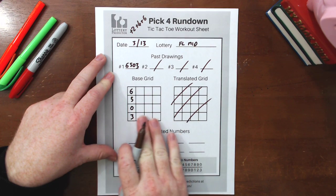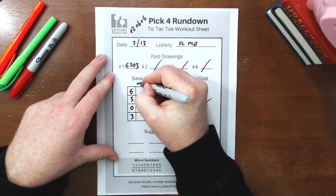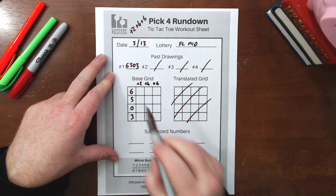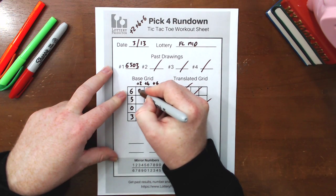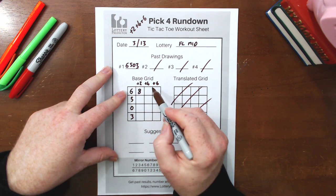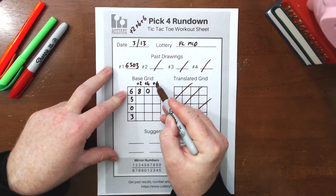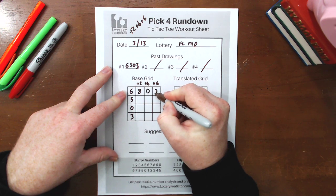Then we fill in the boxes across here, doing exactly what the rundown says. We add 2 in the first box, 4 in the second box, and 6 for the last box. We take the first number, 6, and do a +2 on it. So 6 plus 2 is 8. Then we take the 6 again and add 4 to it. We're always adding to our first digit here. So 6 plus 4 is 10. As this is a pick 4 lottery, we can't use 10, so we just take the right hand most digit, which is a 0. Then we take the 6 and add 6 to it, and that's 12. We only need the right hand digit, which is a 2.